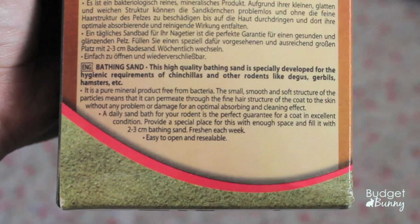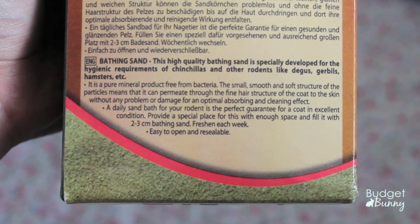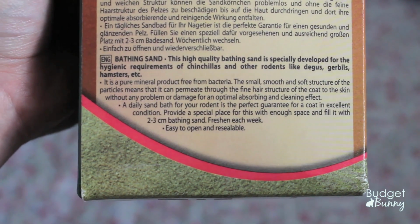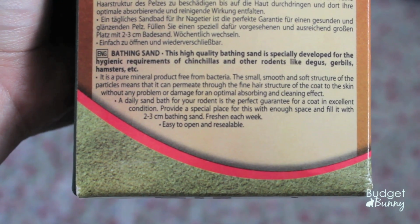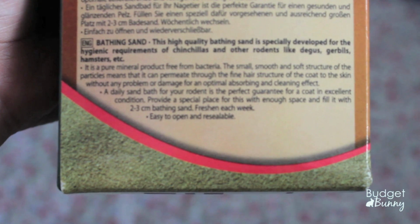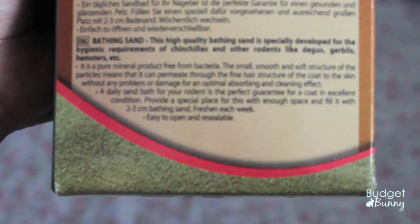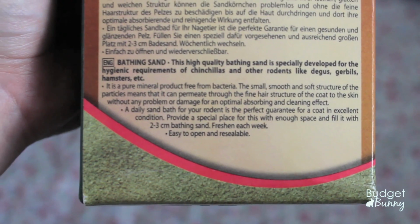So I'll just read you here quickly what it says on the back about this product. It says, bathing sand. This high quality bathing sand is specially developed for the hygienic requirements of chinchillas and other rodents like degus, gerbils, hamsters, etc. It is a pure mineral product free from bacteria. The small, smooth, and soft structure of the particles means that it can permeate through the fine hair structure of the coat to the skin without any problem or damage for an optimal absorbing and cleaning effect. A daily sand bath for your rodent is the perfect guarantee for a coat in excellent condition. Provide a special place for this with enough space and fill it with 2 to 3 centimeters of bathing sand. Freshen each week, easy to open and resealable.